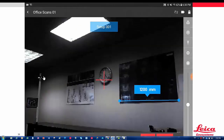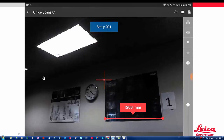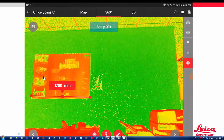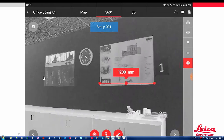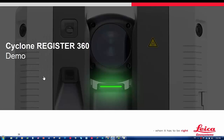You can also take measurements. You can see the measurement was drawn here. This is then written to the scanner, and then it's imported into RTC360 in the end. You can view your normal intensity views, your grayscale views, of course, and of course your colored cloud views here on the tablet.